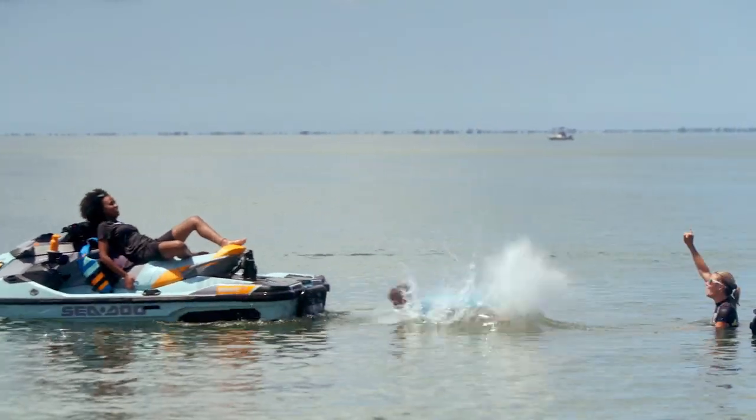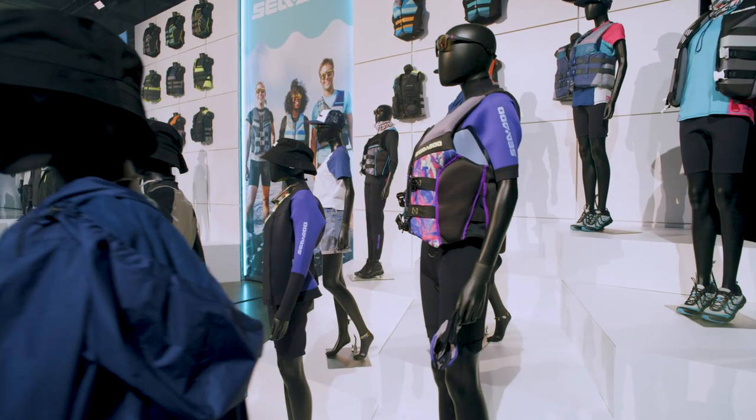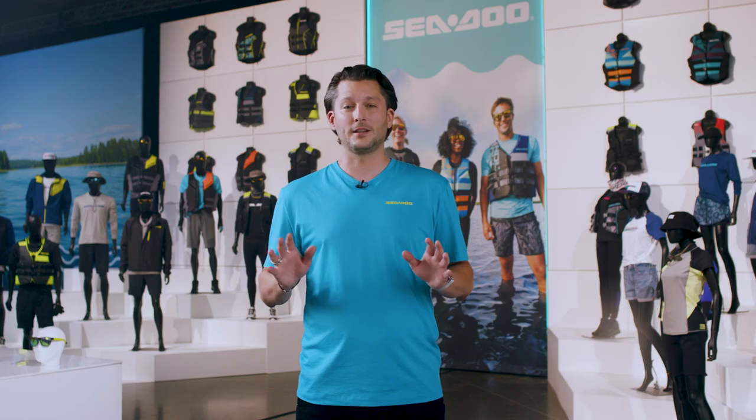The second thing is UV protection. We all want to have fun in the sun, but those rays can be pretty unforgiving when you're out there, and we've got a great selection of rash guards, hats, rags, and caps to keep you protected all day long.